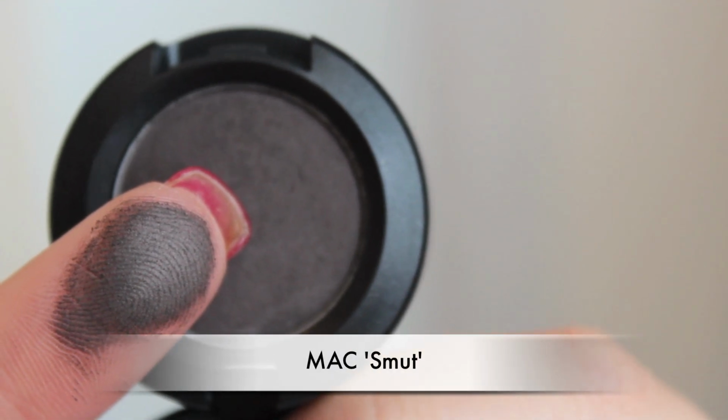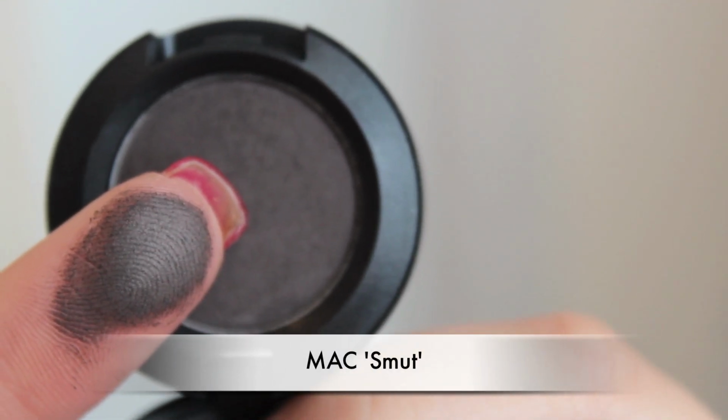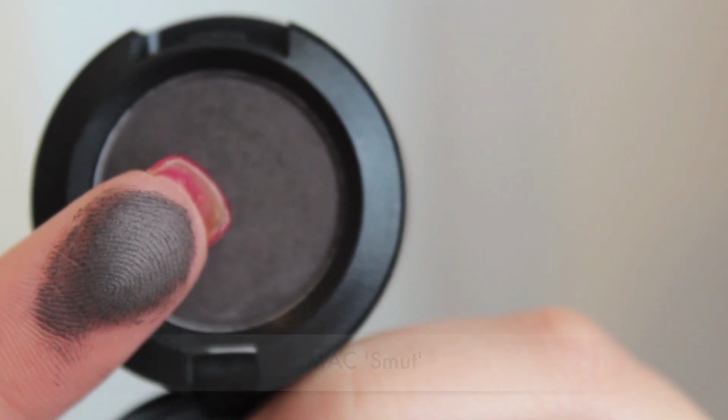Last but not least, I have a non-matte shadow, which is, gasp, everybody's shocked. It is actually a velvet eyeshadow, and it is in the color Smut, and it's this really nice smoky purple gray. It looks really nice worn along the lash line as an eyeliner. I was wearing it the other day all by itself with a little bit of MAC soft brown in the crease for a really, really simple smoky eye, but it still looks very nice.